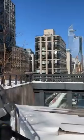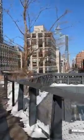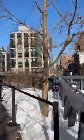Okay, let's continue to walk up the Highline for a bit, and then I'll let you go. I'm trying to see how much battery my phone has left.